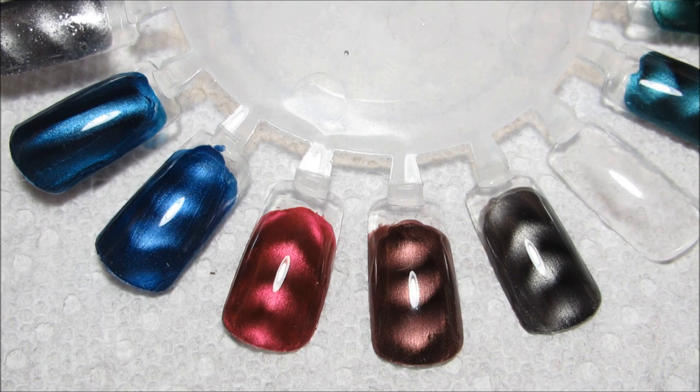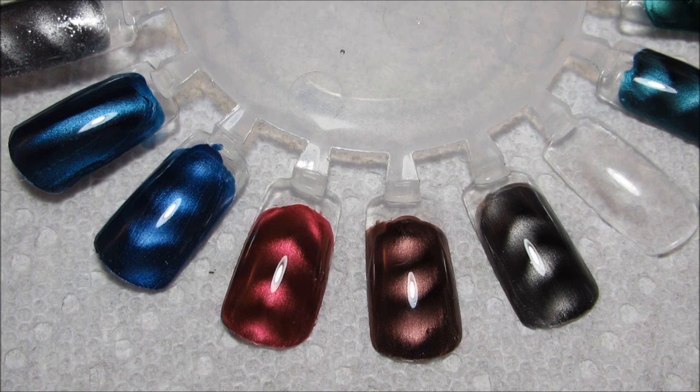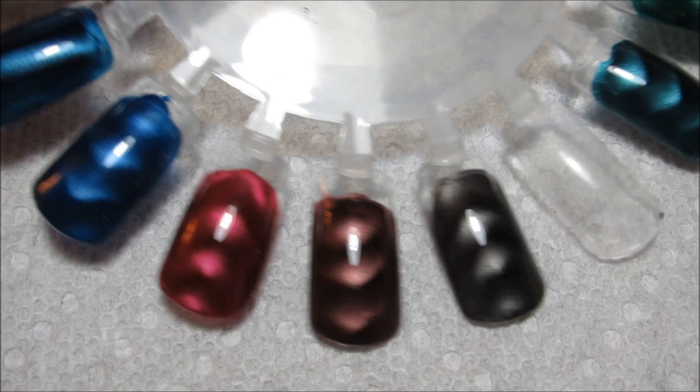Then moving on, here are the Color Club polishes. And first is the gray one, which I apologize, I don't remember the name of, and I lost the sticker on the bottom. But this is just a very dark gunmetal gray. I was a little surprised that it's almost as dark as the black I have from Layla.